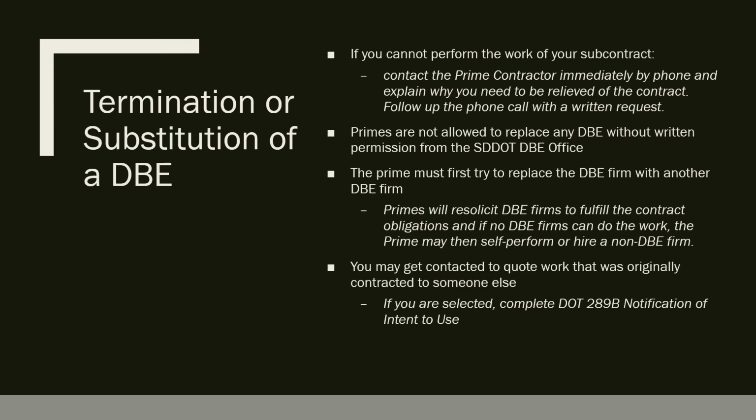The last item we will go over is the termination or substitution of a DBE on a project. If you cannot perform the work of your subcontract, you must contact the prime contractor immediately by phone and explain why you need to be relieved of the contract. You should follow up your phone call with a written request. A termination or substitution request is used if a DBE subcontractor cannot fulfill their contract obligations. The prime will contact South Dakota DOT and start the process.